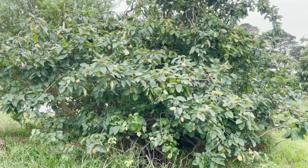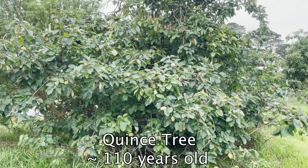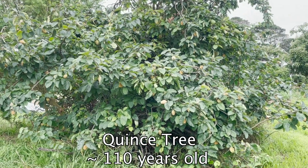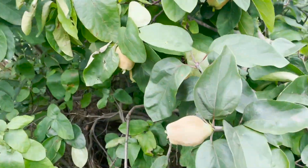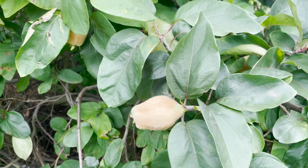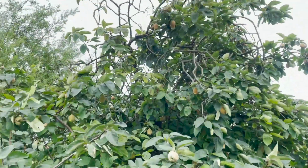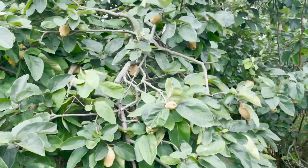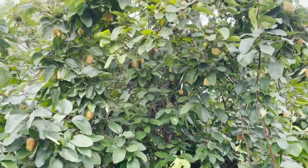So first of all, we have this heritage quince tree, which is over 100 years old, probably around 110 years old, and still bearing really well. So these quinces will get a lot larger and probably be ripe in 2 to 3 months from now. So it's a very impressive tree, to think that it's been providing fruit to families for over 100 years.